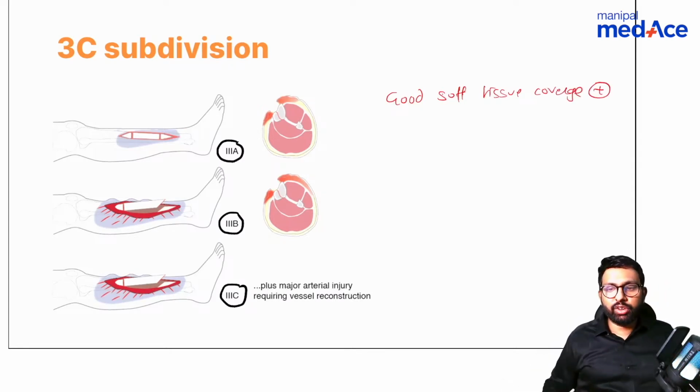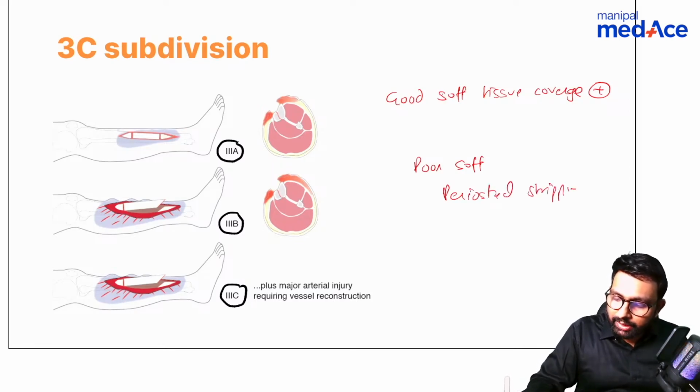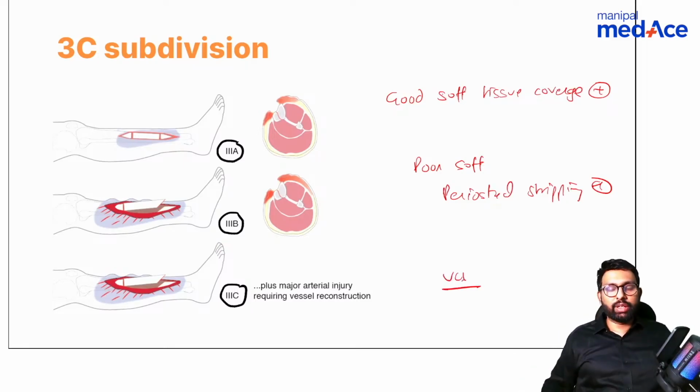There is good soft tissue coverage. You don't have to do any kind of skin grafting. There is no periosteal stripping. In 3B, there is poor soft tissue coverage and ideally there is periosteal stripping that is seen. In 3C, there is vascular injury, irrespective of the wound.